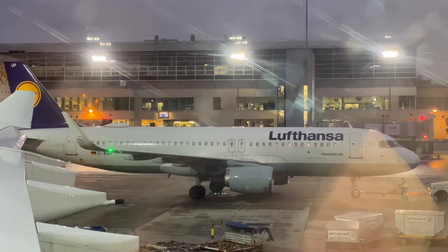Ladies and gentlemen, welcome to Boston. For your safety, please remain seated with your seatbelt fastened and your cabin baggage stowed until the seatbelt sign has been turned off.